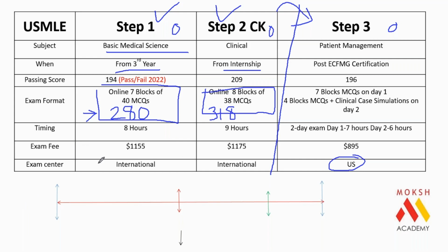Okay? Examination fees keep on changing. In 2021, they again increased the fees. Step 1 is $1155, CK is $1175, and step 3 is $895. Step 1 and CK, both are 1-day exams. Step 3 is a 2-day exam. Day 1 MCQ, day 2 first half MCQ, second half CCS, clinical case simulation.